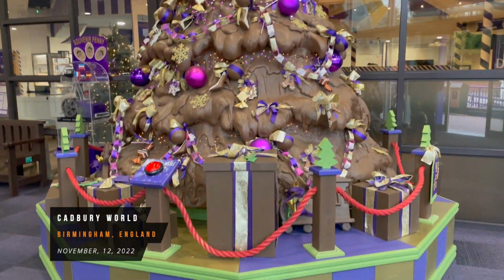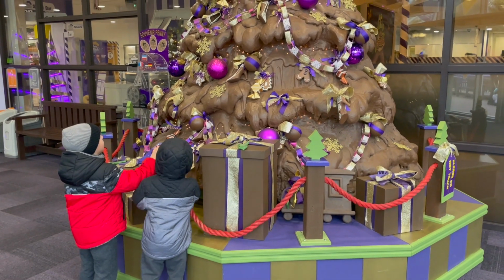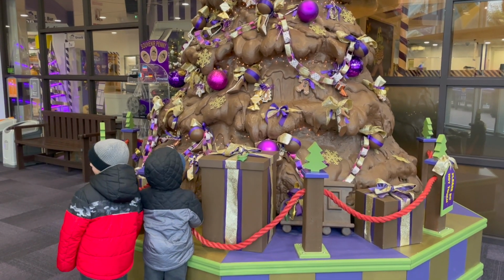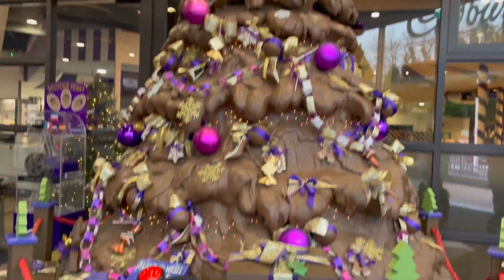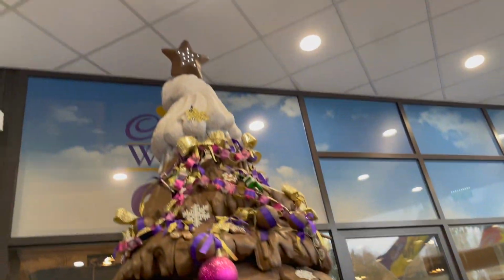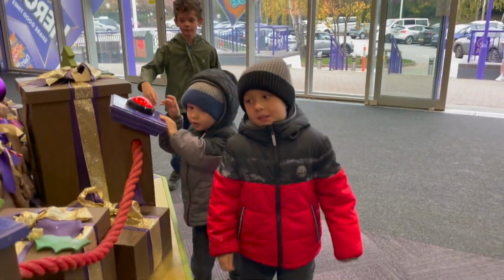Do you want to make a wish? Go make a wish. Leah, make a wish. Look at it, lit up the star. It's gonna light up the star, Alex. Look at the star. Oi! All right, come on, boys.